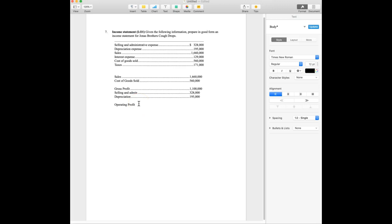And then from this particular point, if we subtract these two items from this item to get our operating income or operating profit, that will end up, if we do the math, it's $577,000. Now, you don't have to put these spaced lines in here. I'm just doing that to make it a little bit easier to read as I'm going through here.